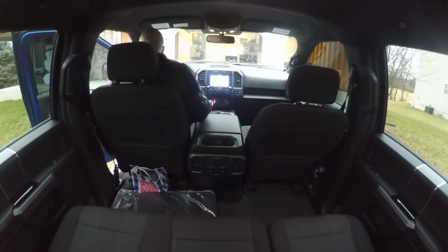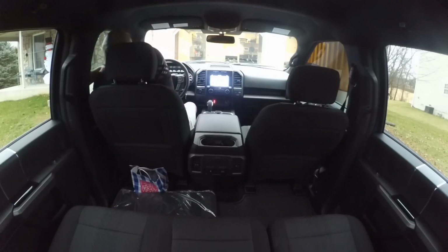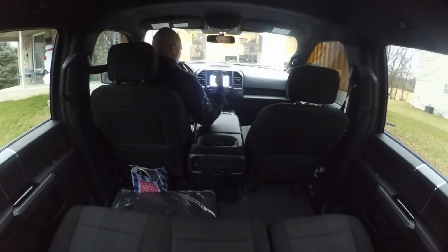Alright guys, the truck's been started up two or three minutes. One thing I do like about the remote start is you have to do a single lock first and then start it, so make sure nobody's walking away or driving away with your truck.